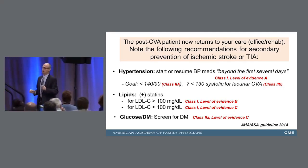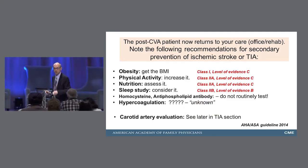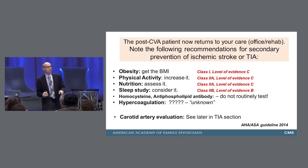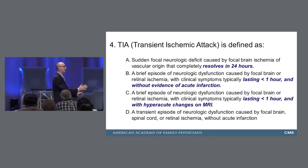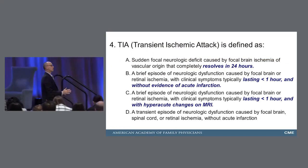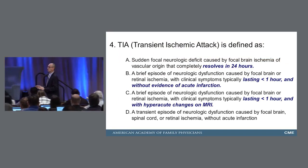All right? Lipids, control those, especially if they've not been on it. Glucose control, yes, good. All these things are good things. We'll talk about doing the carotid artery evaluation momentarily. All right, let's move into TIA. I want to just move into TIA simply because the rules have changed here a little bit.